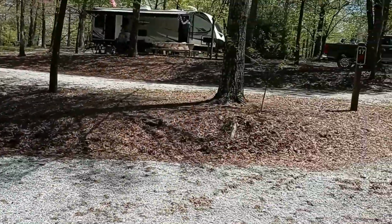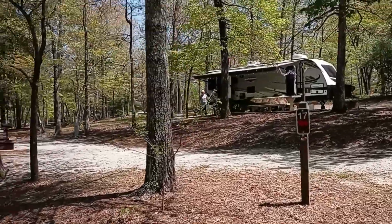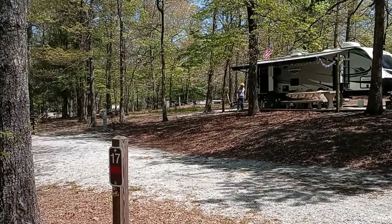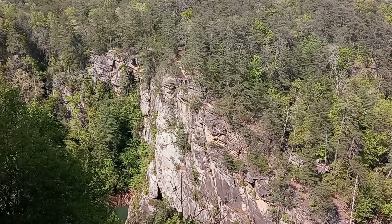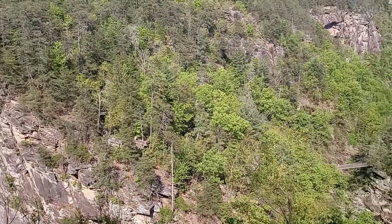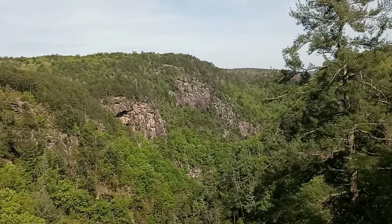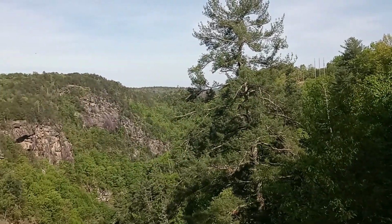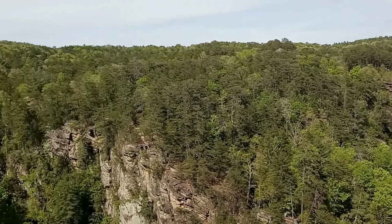And we're back to where we left off. We are over here now on the south rim of Tallulah Gorge State Park, and you really get a different view on this side. Looks a little bit rockier, and what a beautiful park this is. Very nice. Park was constructed all the way back to 1911.